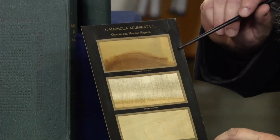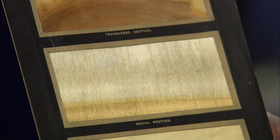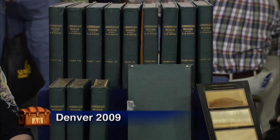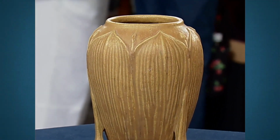These plates have different types of woods. These samples let readers see the unique grains and textures firsthand. In 14 volumes, over 1,000 American trees are identified by wood samples. Recognizing its significance in the study of trees, the appraiser valued the item at approximately $30,000. You're kidding.